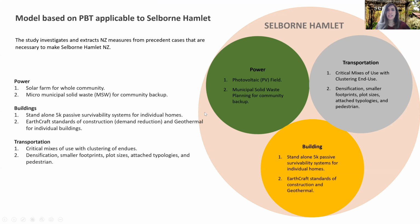So after running all the analyses, we need to come up with a model that shows which type of energy indicators specifically make Serenbe net zero. For example, for the power production, we recommend the use of a solar farm for the whole community, and using micro municipal solid waste for community backup for the times that it's rainy or we don't have good solar access.